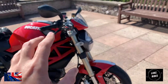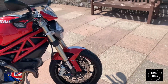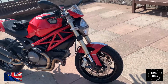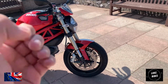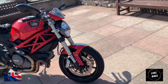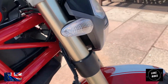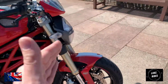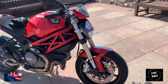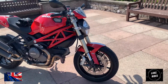You have forks along here, which are pretty good at dampening the road and giving you a lot of feedback. Luke Rides can say these forks are quite impressive. If you actually look at them, they even are sheathed. They got this gold accent across the bottom, kind of more like a bronzy colour rather than a full-on gold, but it still looks the part. It still looks quite nice.